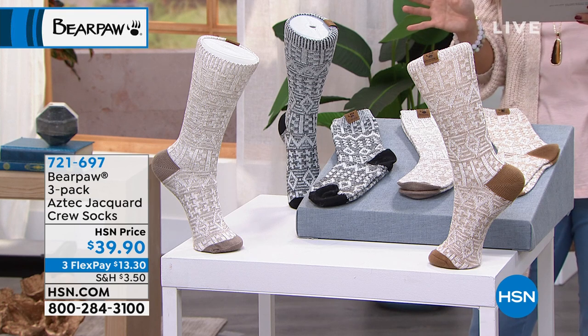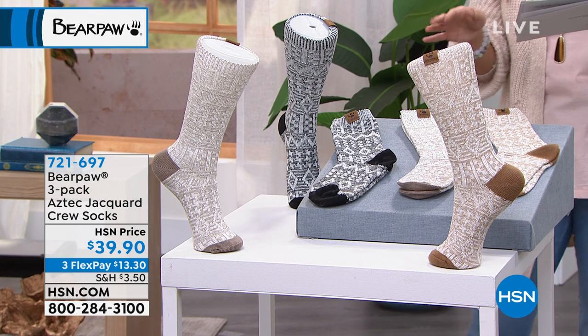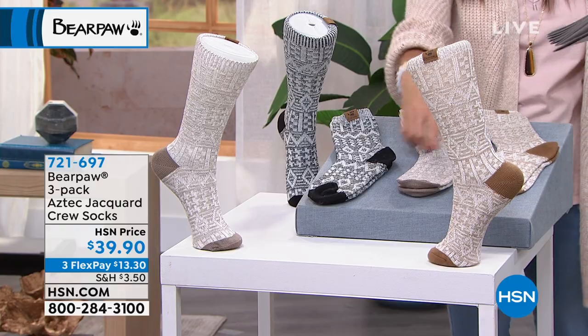You can machine wash, tumble dry, and they all have an Aztec pattern, which is really cool. You can choose the one that's black, taupe, and hickory. So those are the 3 colors that you'll be getting. You've got the reinforced heel and toe.